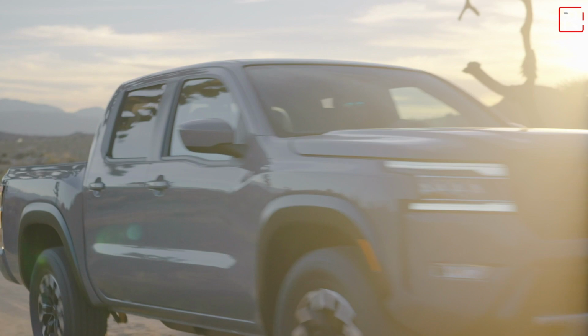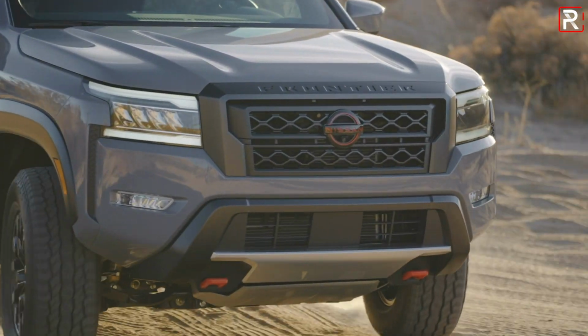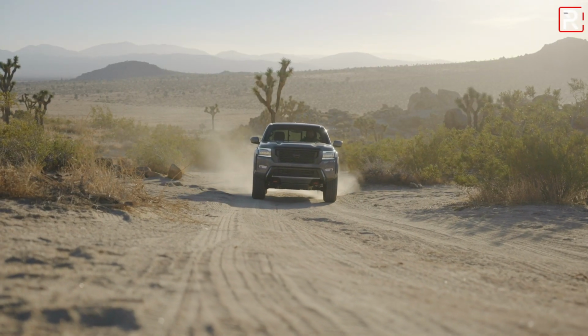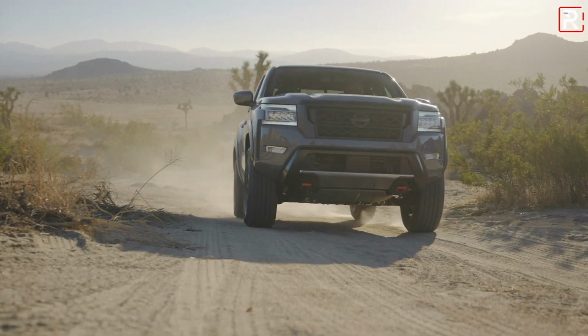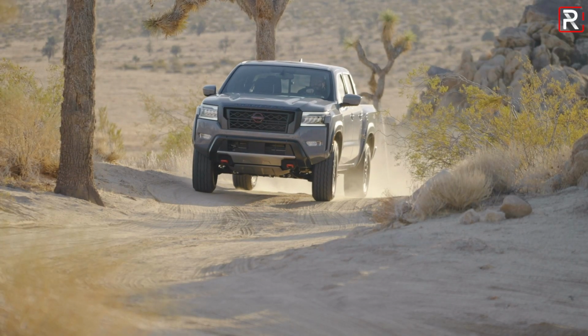Now let's start with the styling of this new Frontier, because I really like the direction that Nissan is going. Of course, just like the other newer Nissan products that I've shown you, the Rogue, the new Pathfinder, of course the new Sentra, the styling is much more sophisticated, but also much more masculine. We have a much stronger, blockier look than the previous generation, and you really can tell that when you look at the front fascia of this new Frontier.